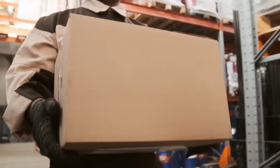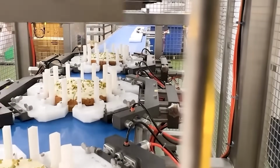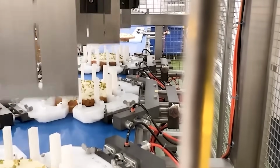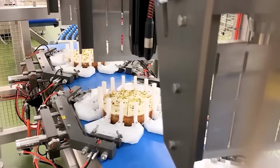Cold chain management is essential for ensuring that cakes with fresh cream, custard, or perishable fillings remain safe and retain their intended texture. Refrigerated trucks are equipped with sensors that monitor temperature and humidity levels throughout the journey, providing real-time data to ensure compliance with food safety regulations.